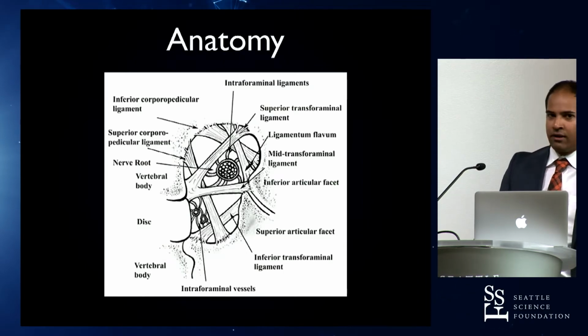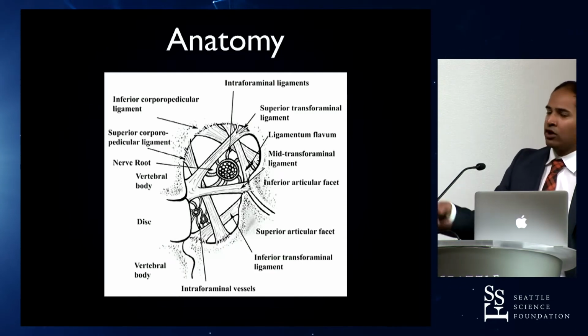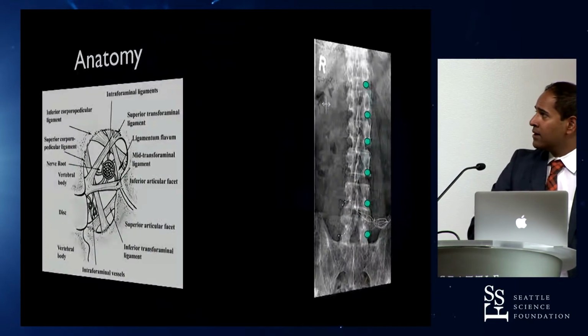All right, start to pick up on that. That is not just an osteophyte. That's not just scar tissue. Those are the ligaments that actually surround the nerve root in the neuroforamen. That is what you're puncturing through. And that is what you're going to puncture through as you're coming out with your DRG lead. So you're going to feel that resistance, and then you'll feel a little give, which will be a good feeling.